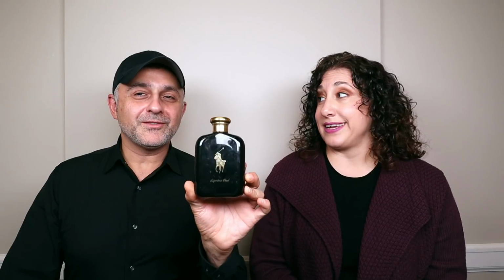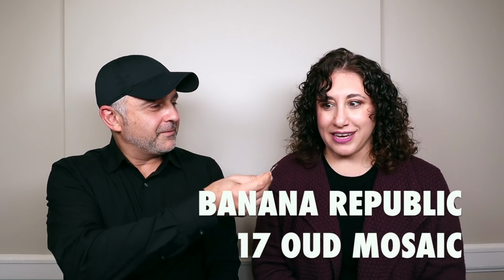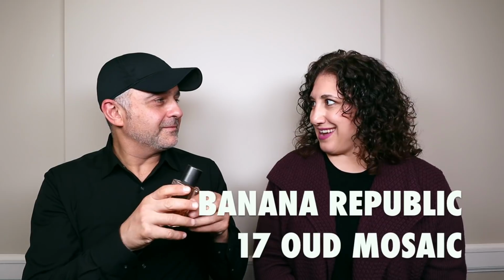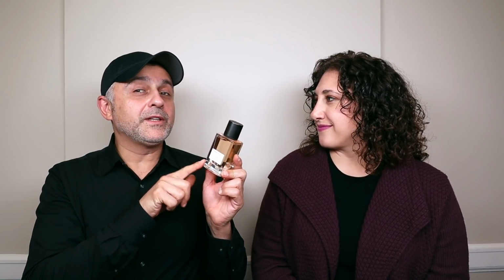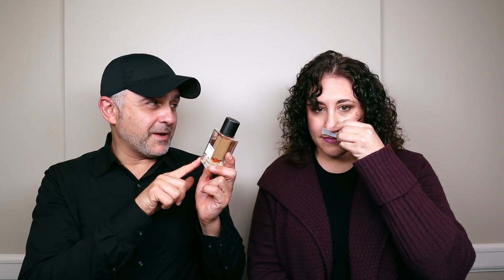Right. Anyway, going back to Ralph Lauren, this is Supreme Oud. I like it. Check it out. So at number 3, going to the house of Banana Republic, another designer, and this is Oud Mosaic 17, or 17 Oud Mosaic. This was such a surprise. This one's nice. This is like a cheap or inexpensive version of Oud Ispahan from Dior.